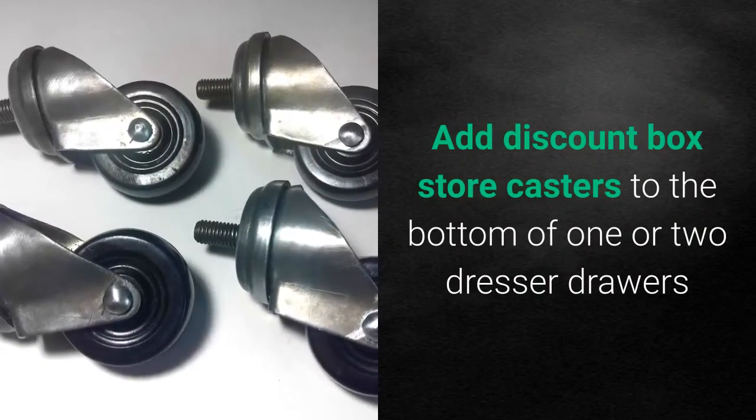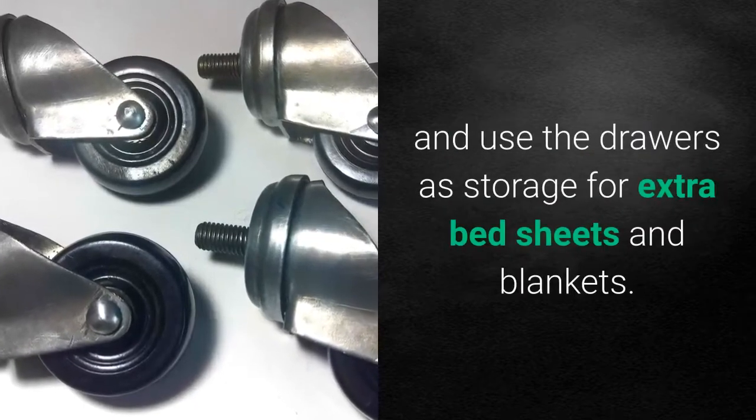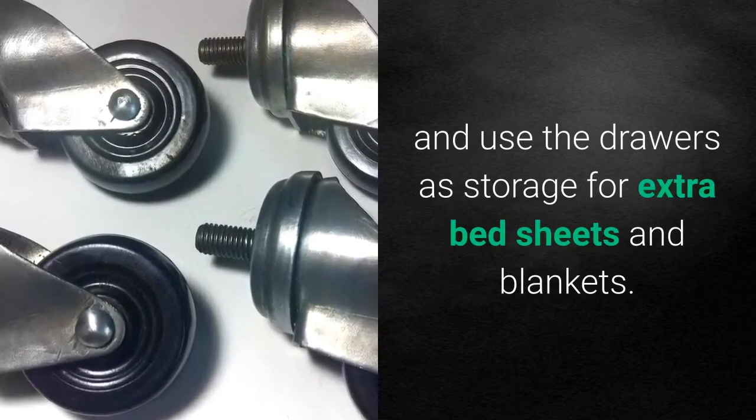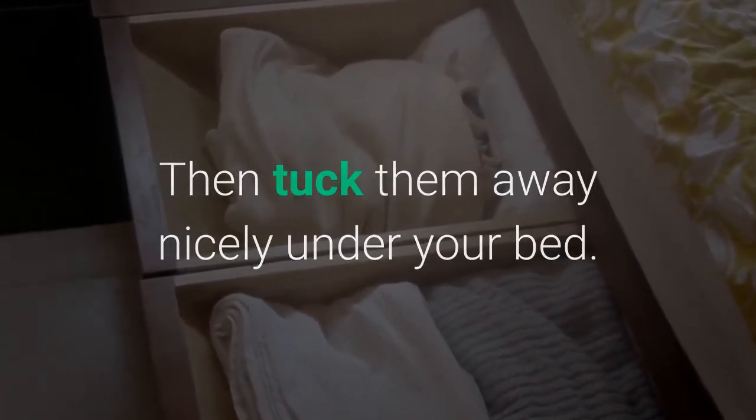Hack number 3, don't throw out that old broken down dresser just yet. Add discount box store casters to the bottom of 1 or 2 dresser drawers and use the drawers as storage for extra bed sheets and blankets. Then roll them away nicely and neatly under your bed.